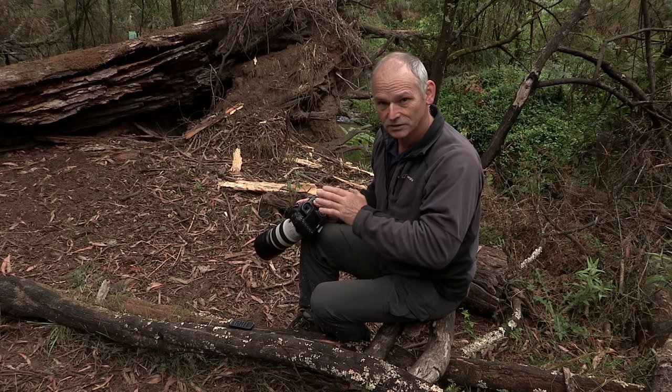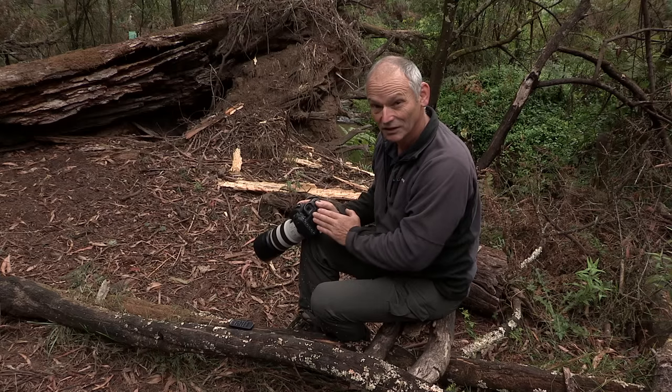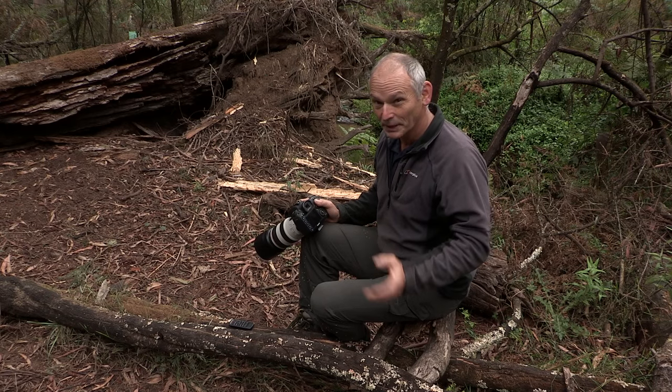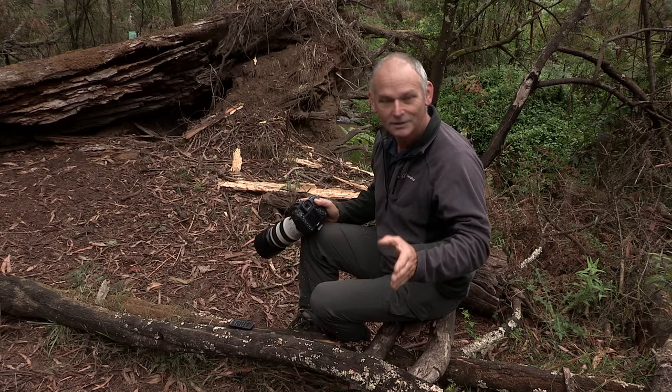Now with the Agile themselves, they hate the sound of the shutter. So 10 frames per second, brrr, doesn't scare them.